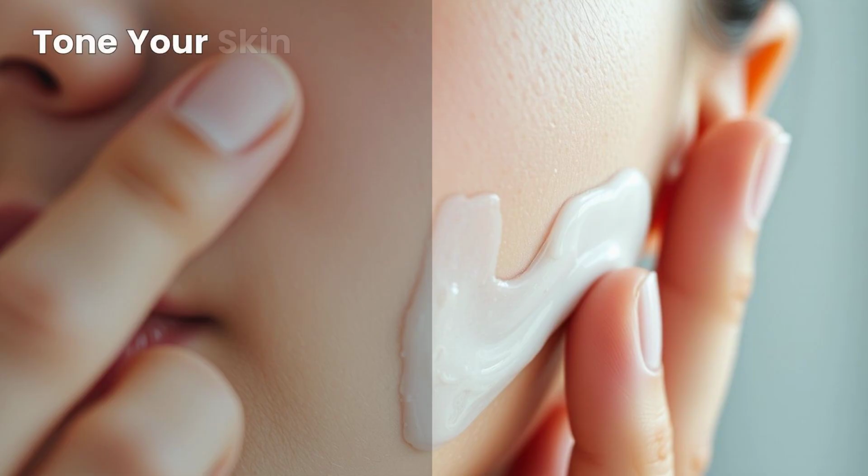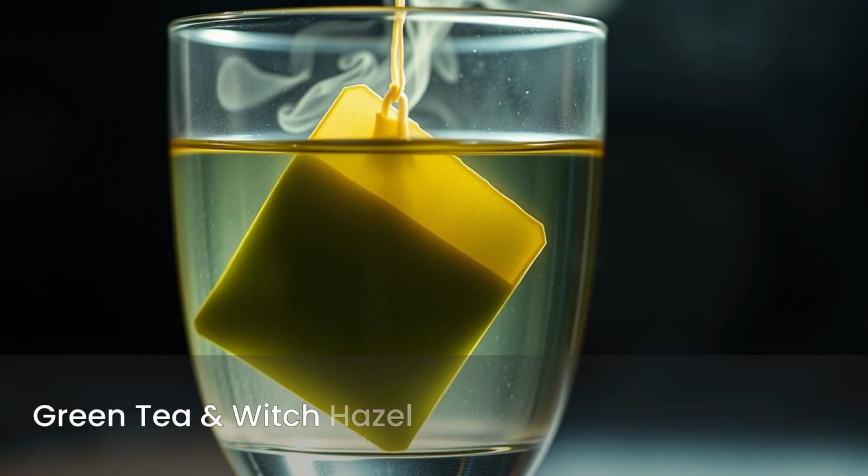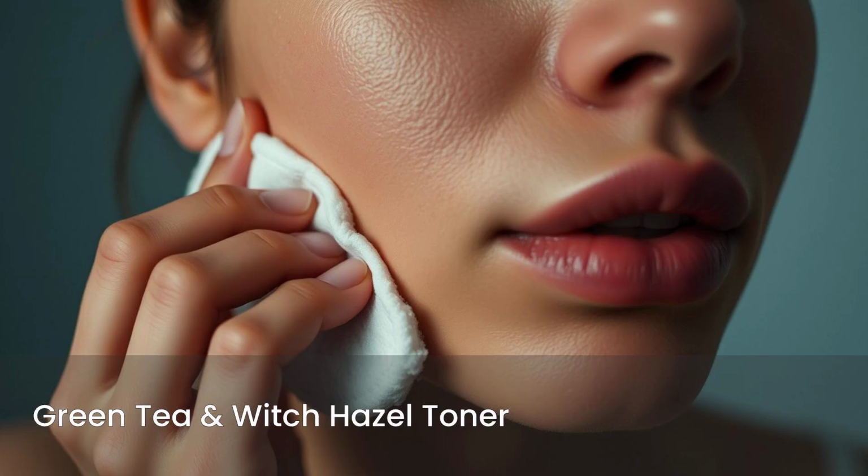Next, tone your skin to shrink pores and remove residue. Steep 1 green tea bag in hot water. Let it cool and mix with 1 tablespoon of witch hazel. Apply with a cotton pad. This reduces redness, controls oil, and prevents blackheads.